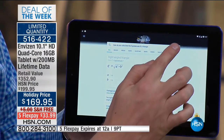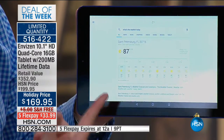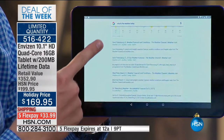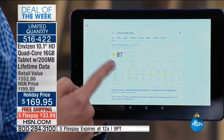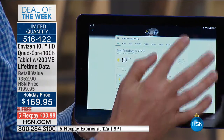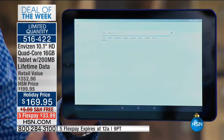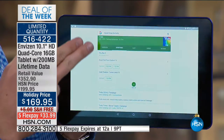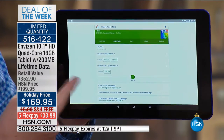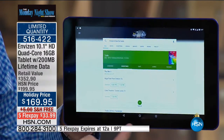I tap that microphone. What's the weather today? Instantly, because it's got that quad-core processor, it finds everything so quickly, so efficiently. It even knows exactly where I'm located because I have a GPS. Now I can ask it more questions. Movie times for Trolls. It knows exactly where I'm located. It knows the closest movie theater, so I can be driving down the road with my data plan, and now I can find out all the latest movies that are right there.